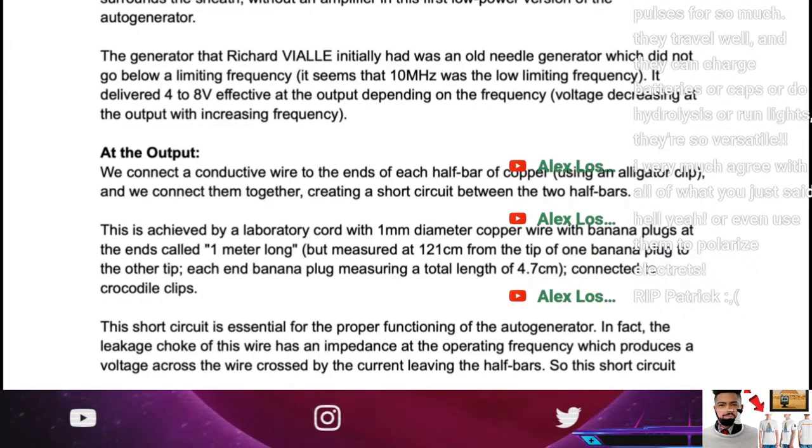At the output, we connect a conductive wire to the ends of each half bar of copper, using an alligator clip, and we connect them together, creating a short circuit between the two half bars. This is achieved by a laboratory cord with 1 mm diameter copper wire with banana plugs at the ends, called 1 meter long, but measured at 121 centimeters from the tip of one banana plug to the other tip, each end banana plug measuring a total length of 4.7 centimeters, connected to crocodile clips. This short circuit is essential for the proper functioning of the auto generator.